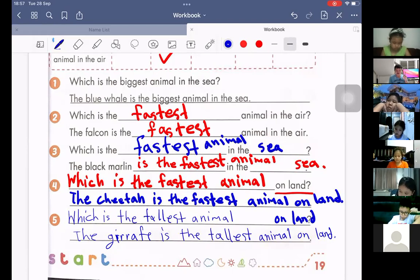You can say it in two different ways. Which is the fastest animal? You can say like this, or which is the fastest animal on land? Or which animal is the fastest? You can say which animal is the fastest on land? Or which is the fastest animal? This is the same, but in this situation you just have to write like this, okay? You can say which animal is the fastest on land, and which food is the most delicious in Thailand.